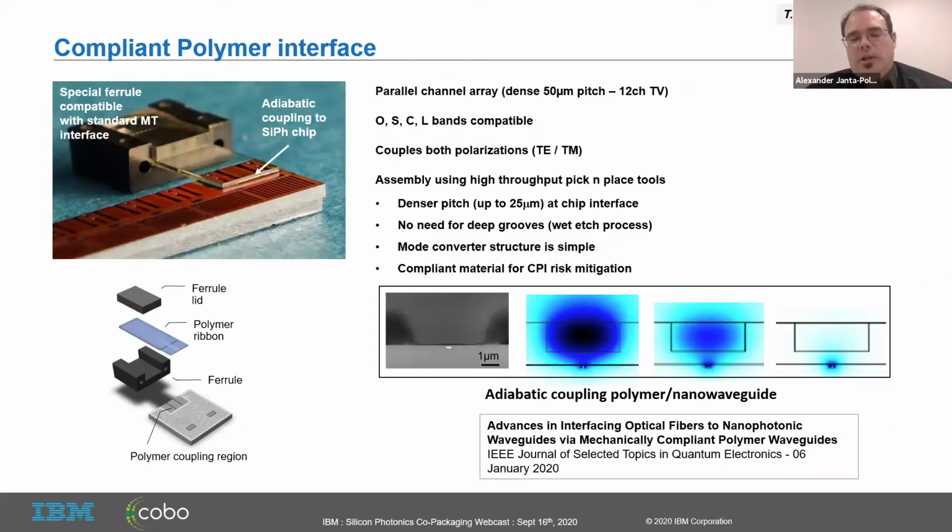So this is another coupling technology using an adiabatic coupler. It enables a denser pitch, up to 25 micron at the chip interface, and there's no need for deep V-groove or wet etch process. The mode converter is simpler, and since you're using a compliant material, you have less chip package integration risk. We presented a very good paper on this technology early this year in January, so you can go see all the results and the reliability demonstration of this technology.